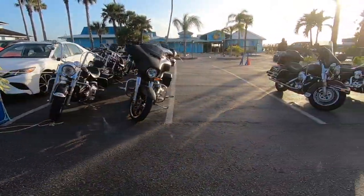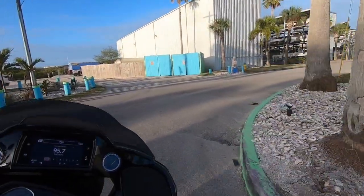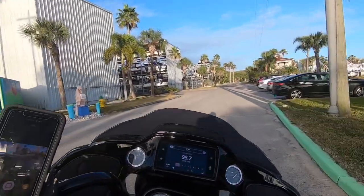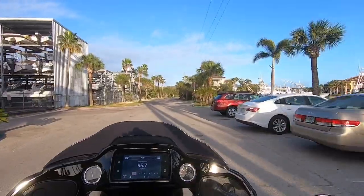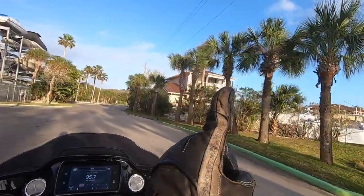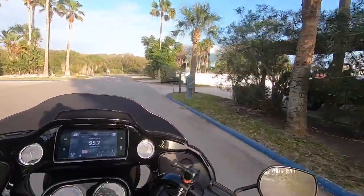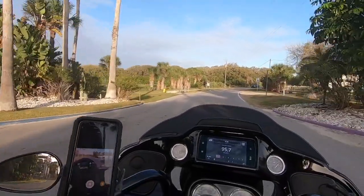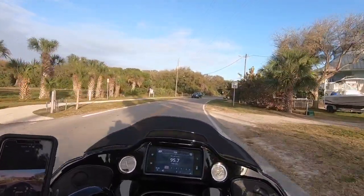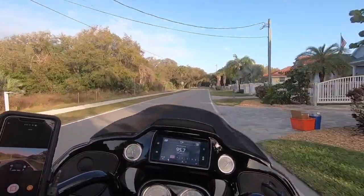Pardon the sun, it's not the right time of day to be doing this. So we'll go ahead and head back out. There's a little efficiency up in there. That guy's got it made. He's got like the best apartment in all of Ponce Inlet. But we'll go ahead and head back north now.